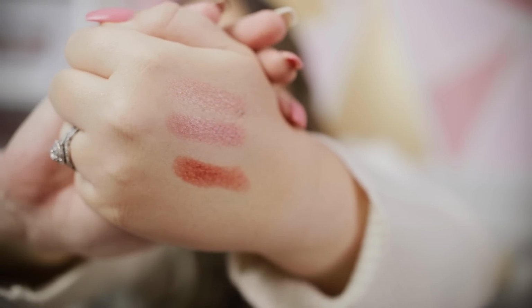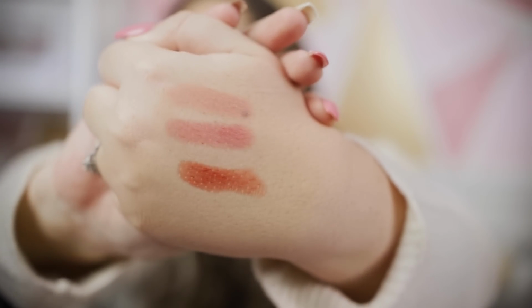So one thing I am noticing is that these are kind of balm-like, which it does state in the name, so I'm really not surprised by that. They do have definitely a cream finish. They're not anything that's going to be a cream to matte finish. They definitely look dewy.